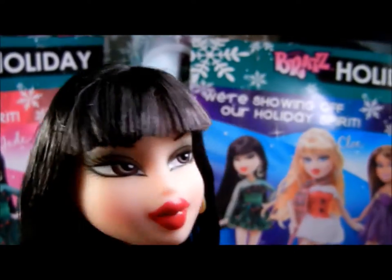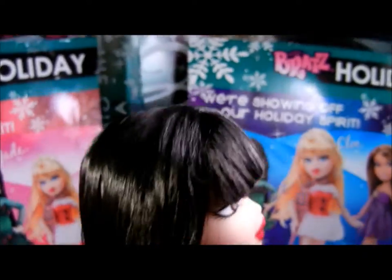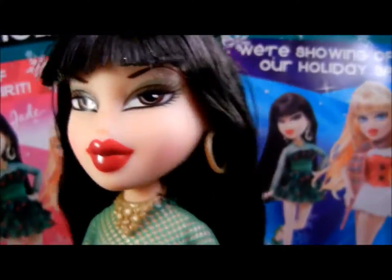And then her hair is typical Jade black, and she has front bangs, middle parts, and it is saran. I'm so happy to report that all these dolls have saran hair, and it's really nice quality. It's not the longest hair, but it's more realistic length, and I really like that. But yeah, saran hair, gorgeous face.